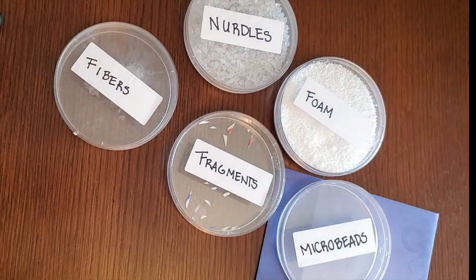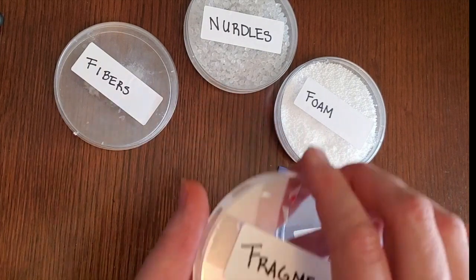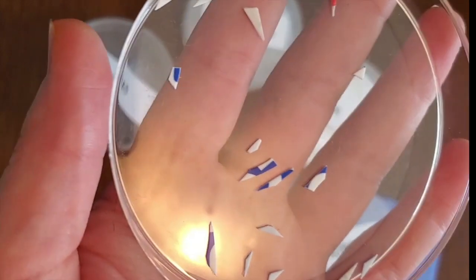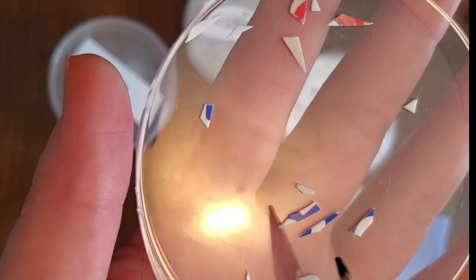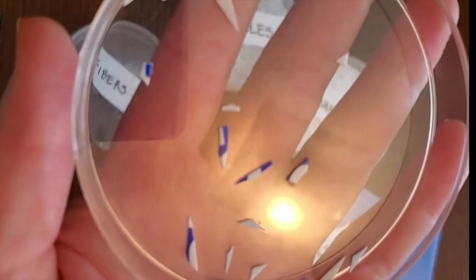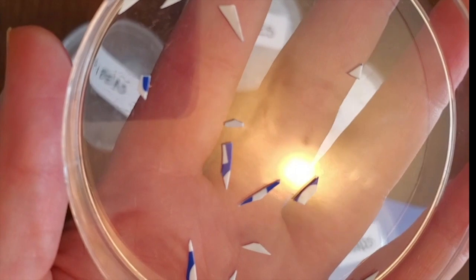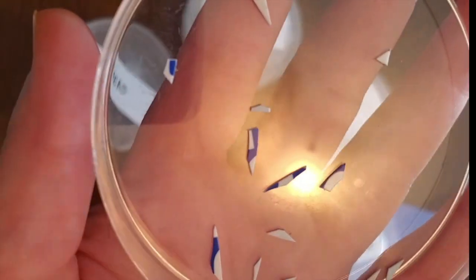All right. Another type you might think of is fragments. So fragments are things that were made from plastic that are now breaking down. So they're smaller pieces of a larger plastic object. They might be different colors, different shapes, different sizes. These are pieces of plastic that have broken down in the environment from other larger pieces of plastic. So that's one type of microplastic.